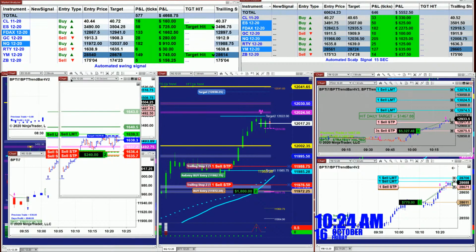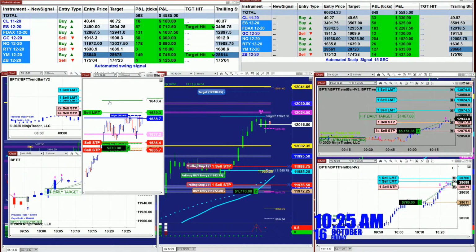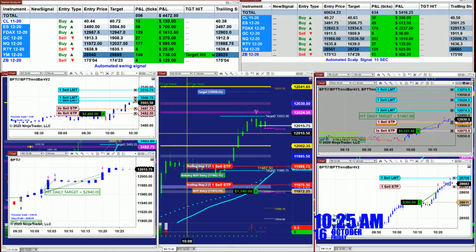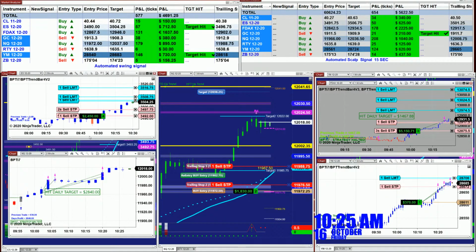On the scalper, we missed by 1 tick, so we're going to go a little bit higher and higher. Why not? We're feeling good this morning. And now we are about to close one trade on the ES, and this is a beautiful trade. We are about to close one trade on the ES, and that will be good to take some of the load off.